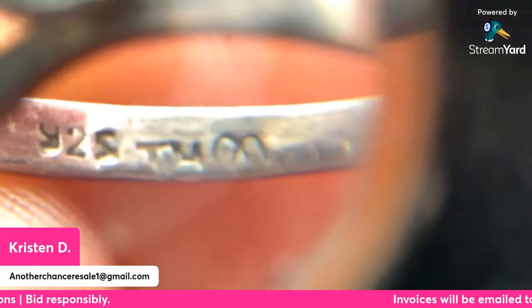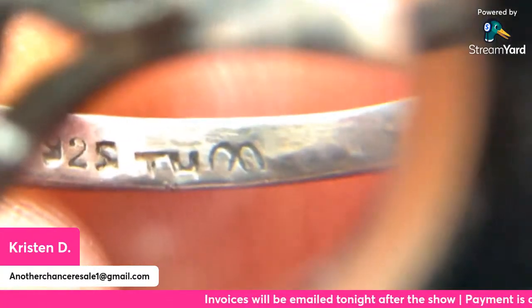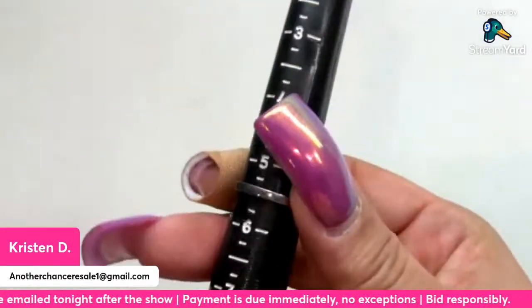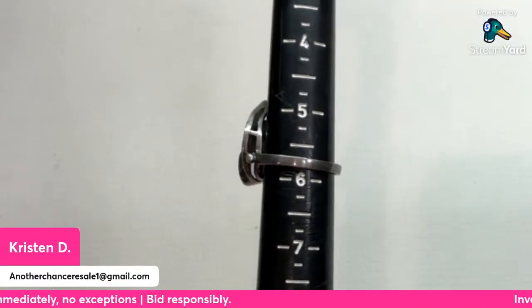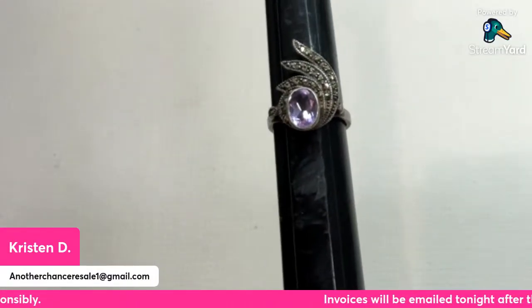It looks like TM, and then I'm not really sure, or TH. It is a size 5 3/4, and we'll do a $30 start.